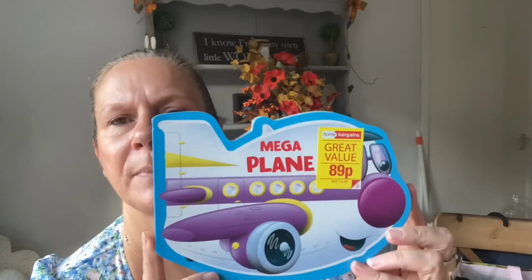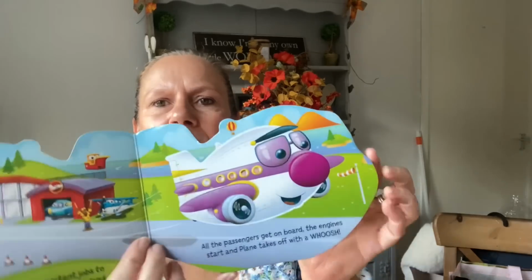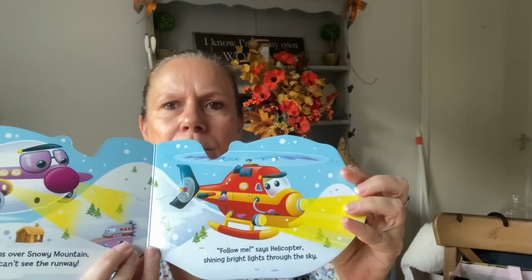69p actually. 69p. I picked up a little book for my great baby nephew. Mega plain, 89 pence, and it's just got a little plain. He'll love this. Board books. He'll love this.